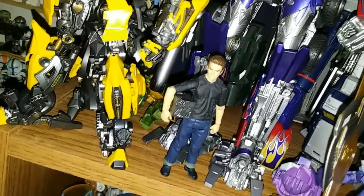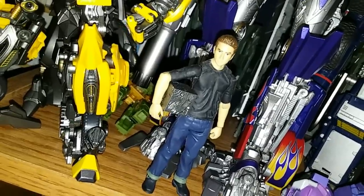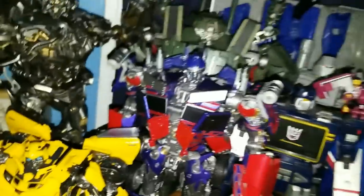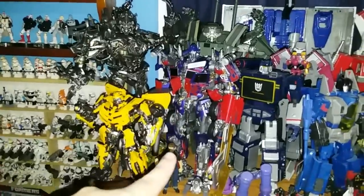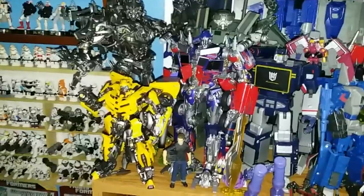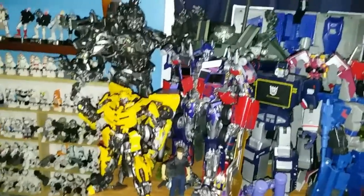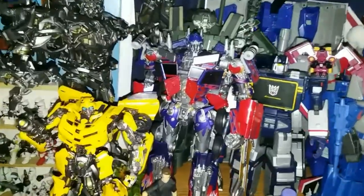Little Sam Witwicky. That's a repaint of, jeez, what's his name? Indiana Jones' son. Mutt Williams. Repaint of Mutt Williams. That I did. Then Legendary Toys Optimus, which I can say this, as of right now, is my favorite figure in my collection. Right now, not counting nostalgia, not counting sentimental value, just counting quality, awesomeness, this is my absolute favorite.